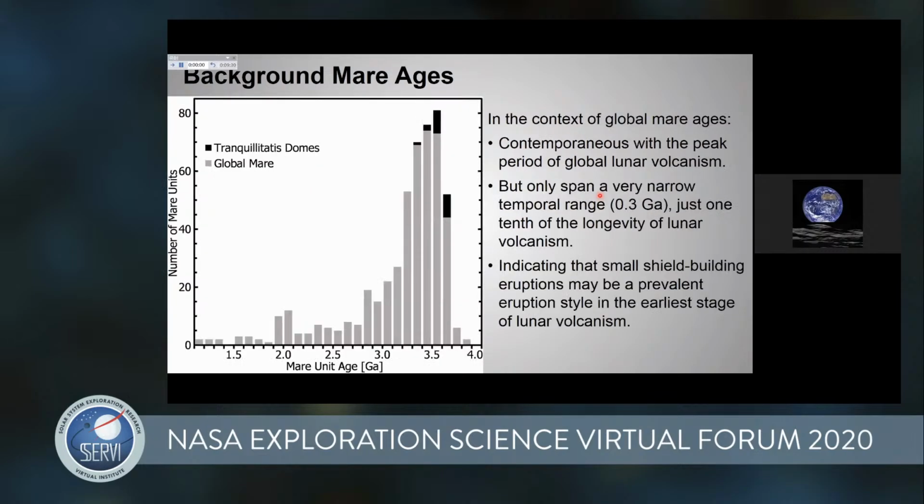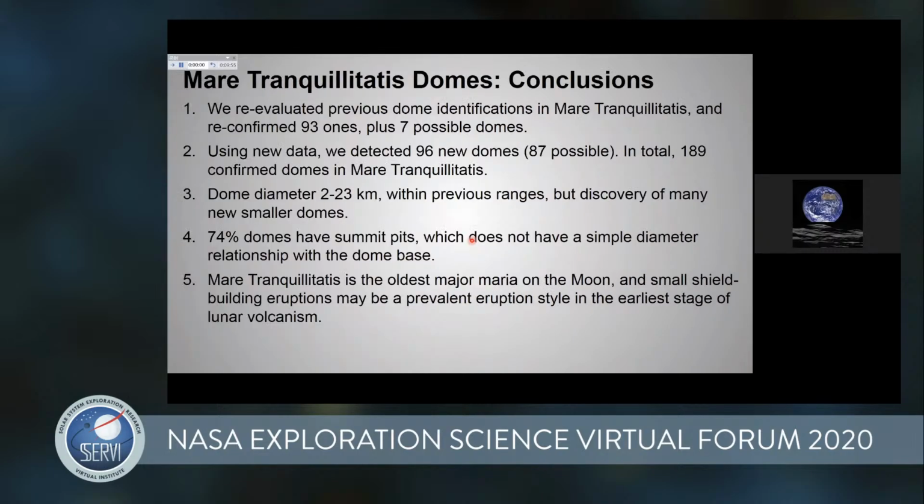So, putting this in the context of the global mare ages, we can say these are generally contemporaneous with the peak period of global lunar mare volcanism, but only span a very narrow time period, just 1/10 of the longevity of lunar volcanism. This indicates that small shield-building eruption may be a prevalent eruption style in the earlier stage of lunar volcanism. Okay, finally, here are our conclusions.